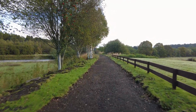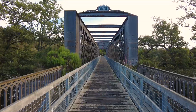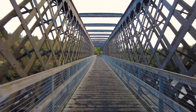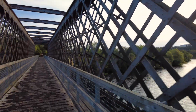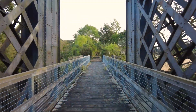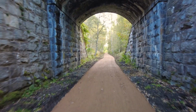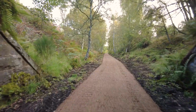This bit's been quite gentrified though. And after only a couple of 100 yards we get to cross the River Spey. Rather nice bridge. Difficult to see down there. Well, they really have pushed up the path here. I guess this will be a cycle way.